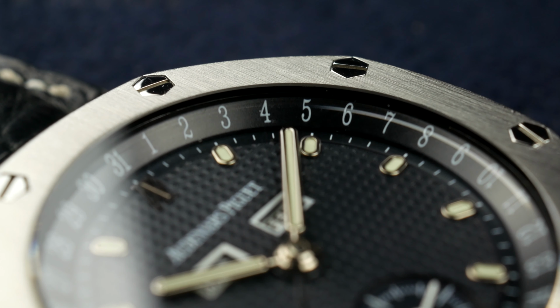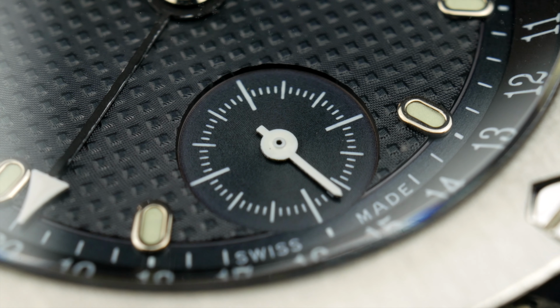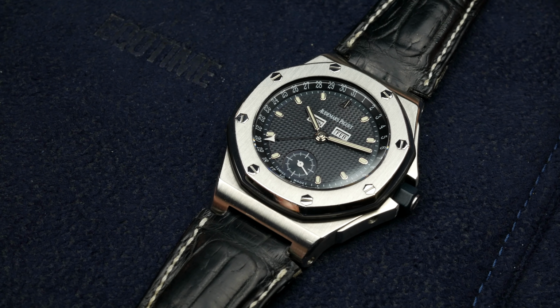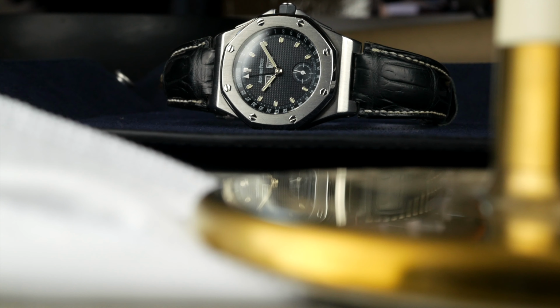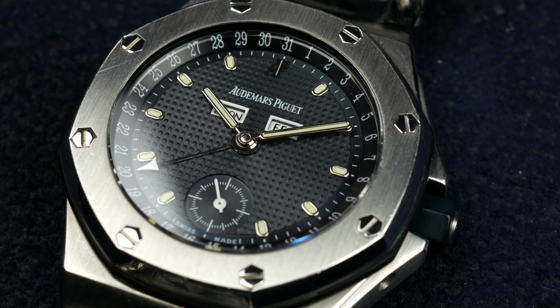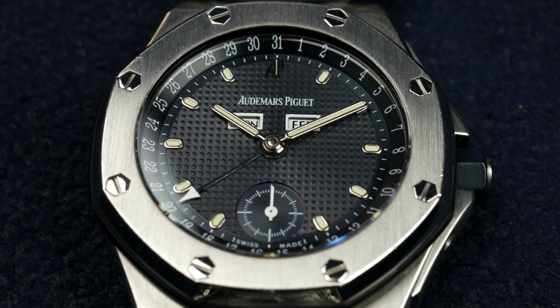On the chapter ring you have all the 31 days of the month, and at 6 o'clock also a running seconds, a sub-second, small seconds. This is quite unusual, I must say, to see this kind of complication that I at least see more as a dress watch complication. I'm thinking 40s, 50s, Vacheron Constantin, Jaeger-LeCoultre, and other brands like that, Movado also. And this is just fun, and this is why I like this watch, because this traditional complication in a sports watch, the rugged Royal Oak Offshore, is a mix that is so random but makes the whole piece for me.